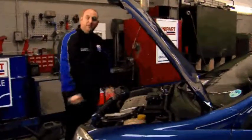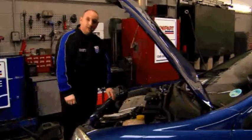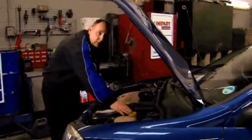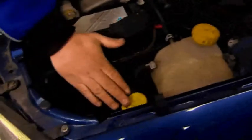Under the bonnet, we have a few simple checks that need to be carried out. Oil, coolant, and washers.